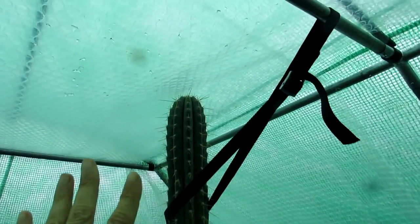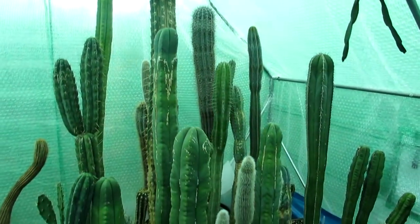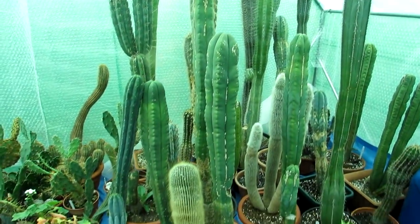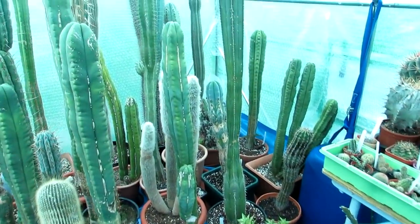As you can see, it's literally touching the roof. But this, he grew from seed 42 years ago, and that's doing very well. The Trichocereus are very hardy as well to have out, as are our opuntias in greenhouses. And just show you there, it's a selection of all different ones.